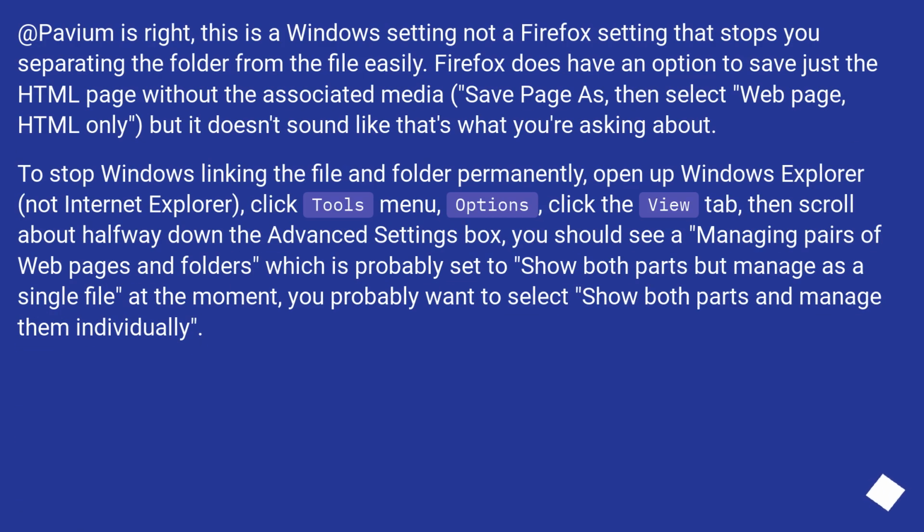Acavium is right. This is a Windows setting, not a Firefox setting, that stops you separating the folder from the file easily. Firefox does have an option to save just the HTML page without the associated media. Save page as, then select web page, HTML only, but it doesn't sound like that's what you're asking about.